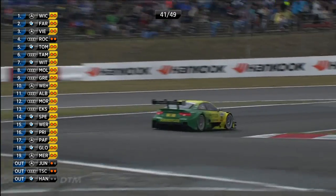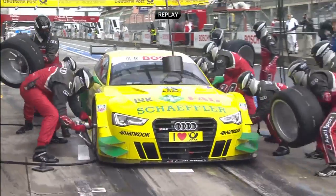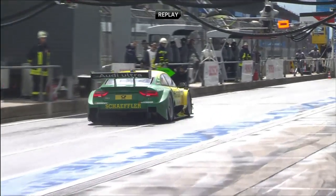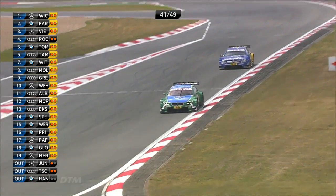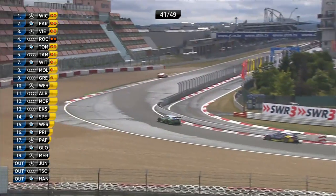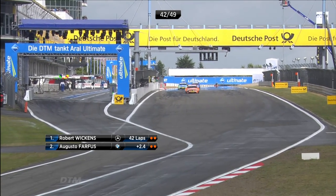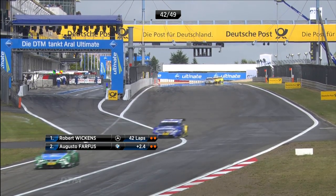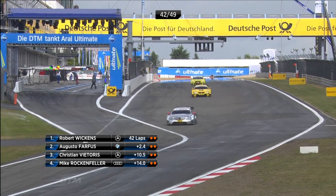So Wickens then into the lead. Farfus second, Vitoris third. Here's that pit stop. Still quite damp in the pit lane. Yeah. You see puddles there. So here is finally our new leader. Still being hounded by Farfus, man from Curitiba in Brazil. We've got a racetrack there. So Wickens got a 2.4 second advantage, Andrew. And what have we got? 7 laps left to run. Yep. Wickens just a trifle quicker as well.